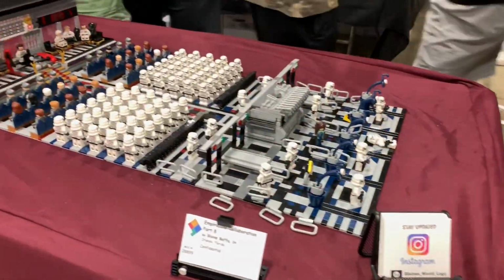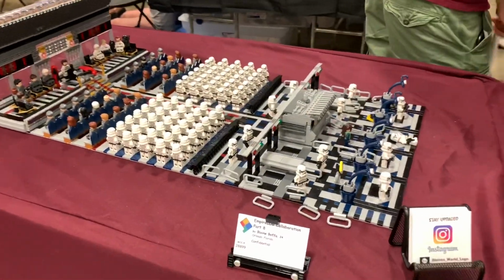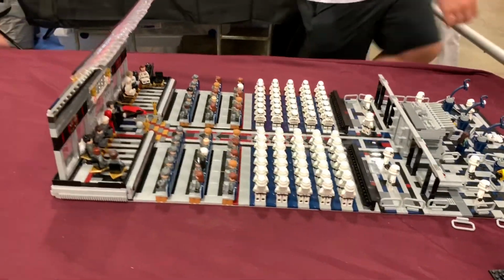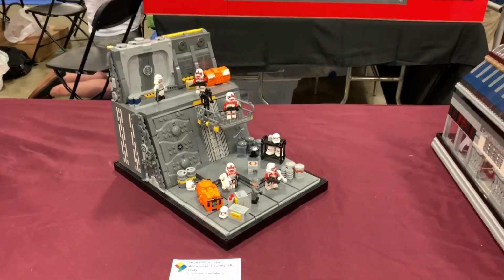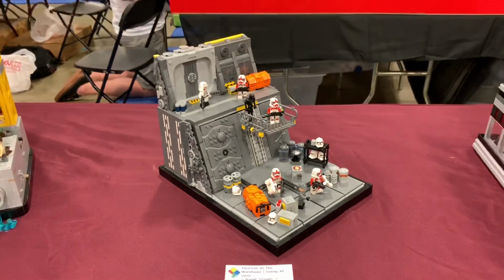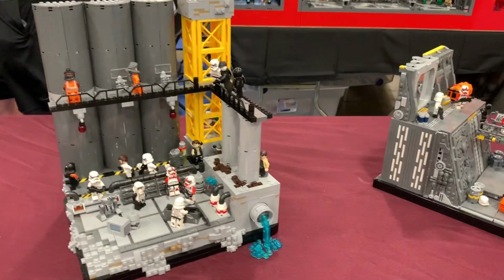Next up, you have the Empire LUG Calling All Units collaboration section. This area is dedicated to all the Calling All Units MOCs. So the first one is created by Blaine's World. This is a big auditorium with a big stormtrooper formation. Next is Graham Builds. This is cool because this is like depicting an abandoned warehouse where they kind of find a bomb hidden inside of it. It's really cool stuff there.